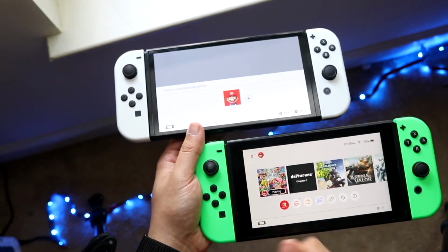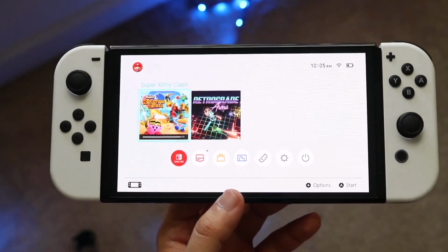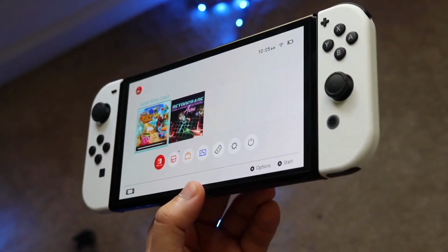The Nintendo Switch, I think, is definitely going for that type of vibe. It looks really nice. I think it looks beautiful. And that's the funny thing about the Nintendo Switch. Every time I look at it, it just gives me that type of vibe, which is honestly very, very cool.